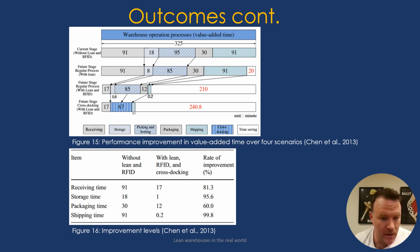Figure 15, performance improvement in value added time over 4 scenarios. There's a lot of data there, but the red numbers instantly show you the savings made in minutes. The table below in Figure 16, where the improvement levels are shown in minutes, really paints a picture of the savings made. During the receivable time process, without lean and RFID, it is 91 minutes compared to 17 minutes with lean and RFID and cross-docking. So a rate of improvement of 81.3%.